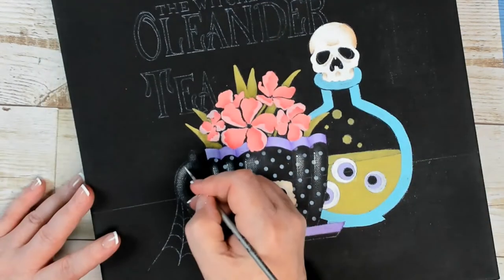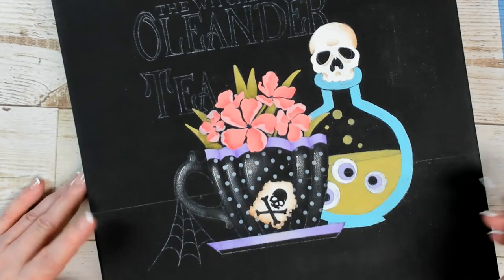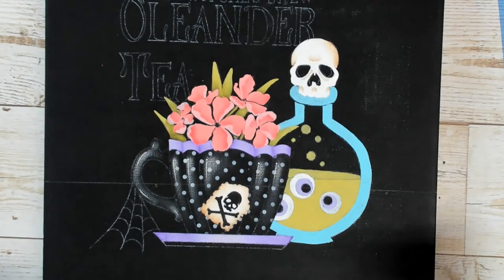And I'm going to do the same thing on the handle. Remember, I'm keeping it to the outside edge. So now we have, boom, highlights.